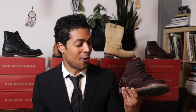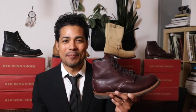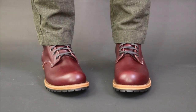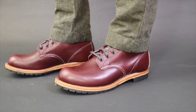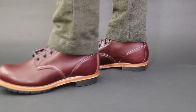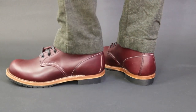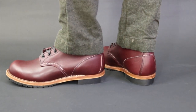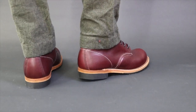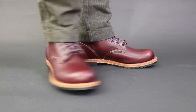You can rough this boot up. You can dress it up. And once broken in, these boots are very comfortable. So, number three, the Beckman. The Beckman was my first Red Wing boot as an adult, and I absolutely adore this boot. The Roshe outsole, the leather is very thick, very high quality leather. You can dress up, you can dress down. Honestly, that Roshe outsole for me makes this boot 100%.